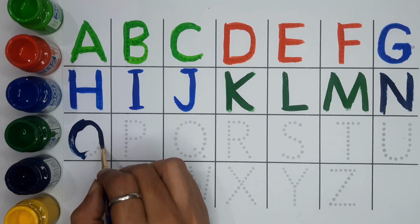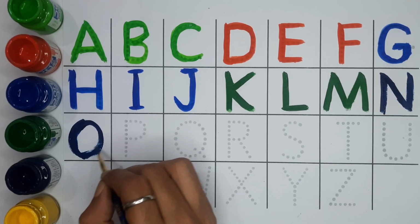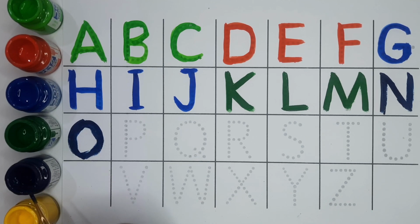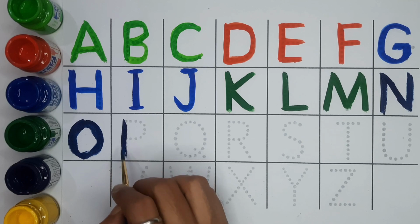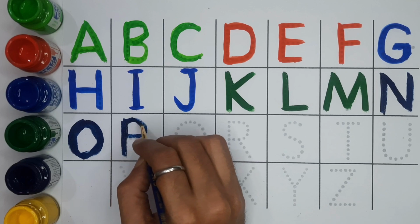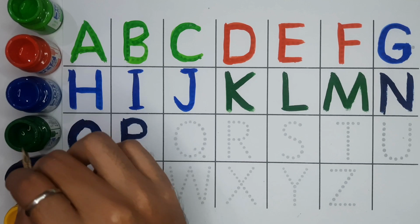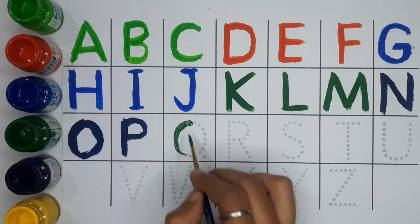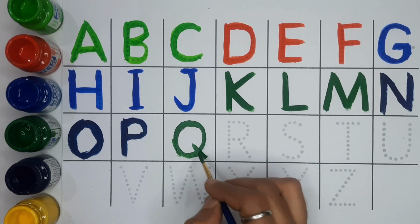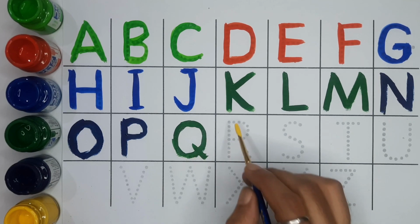O for owl. Blue color. O for owl. Blue color. P for parrot. Blue color. P for parrot. Green color. Q for queen. Q for quilt. Yellow color.